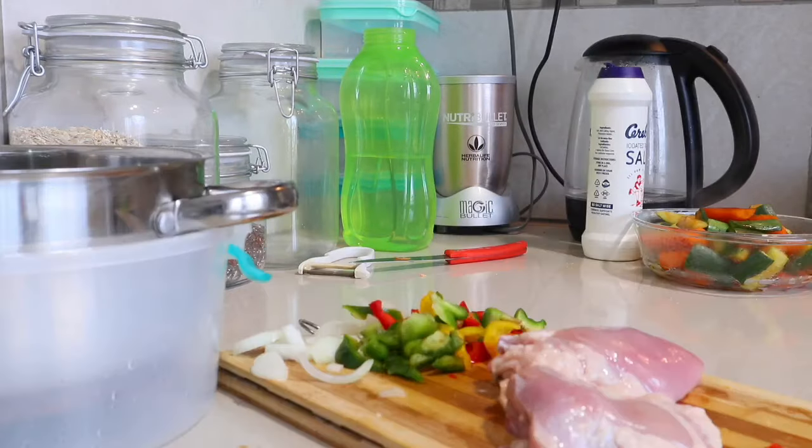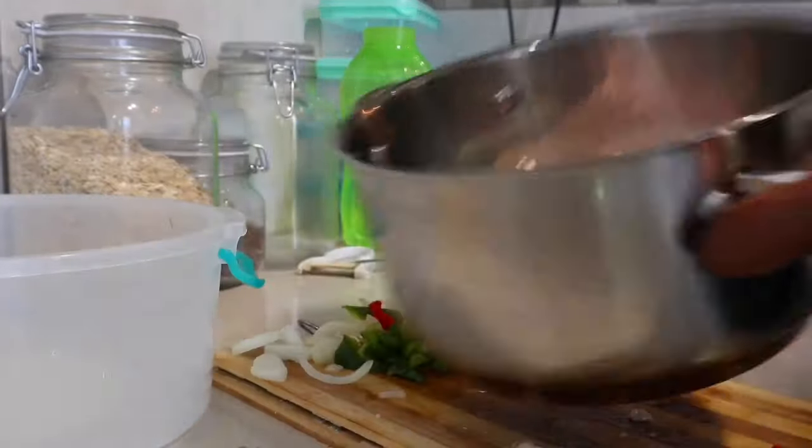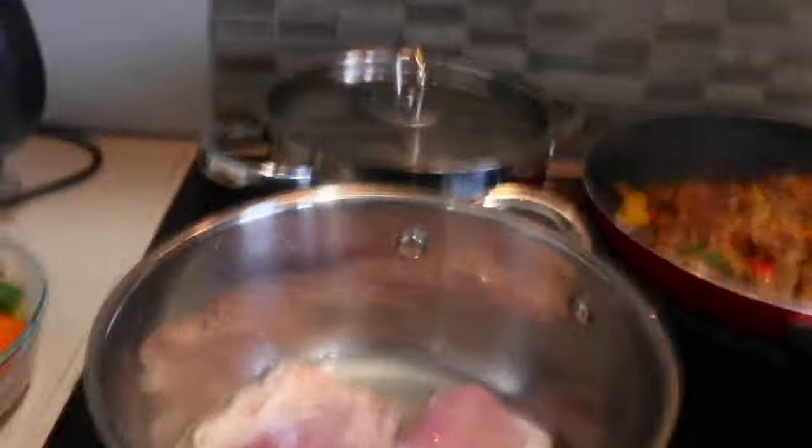So I took off the skin of my chicken thighs, and then I just added salt and water and then put it on the stove.